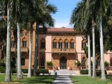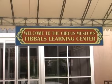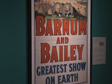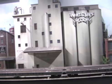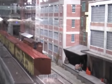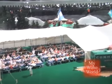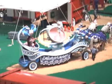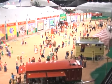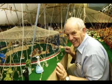In addition to the mansion, there are several museums on the property. At the Tibbals Learning Center, there is an exhibition of circus posters. The cornerstone of the Circus Museum's Tibbals Learning Center is the world's largest miniature circus, the Howard Bros. Circus model. The model is a replica of Ringling Brothers and Barnum and Bailey Circus from 1919 to 1938. It was created over a period of more than 50 years by master model builder and philanthropist Howard Tibbals.